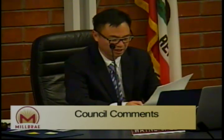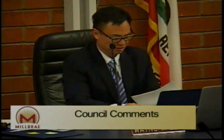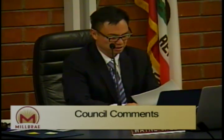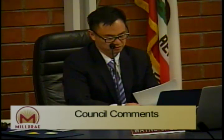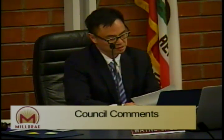Moving into public hearings, item number 11, this is a continuation of the Gateway Millbrae Station area design review permit. So we still have some work to do with the applicant on the color for the hotel. Also, we'd like to bring back at the same time the monument sign on Millbrae Avenue and the landscaping of the median. So we still have work to do. So at the request of the applicant, we would like to continue that item to June 11th as well.